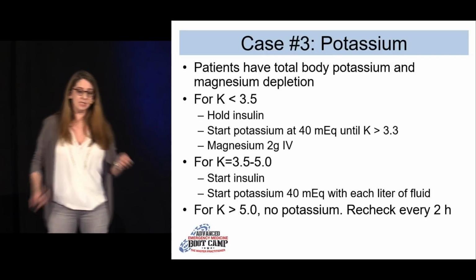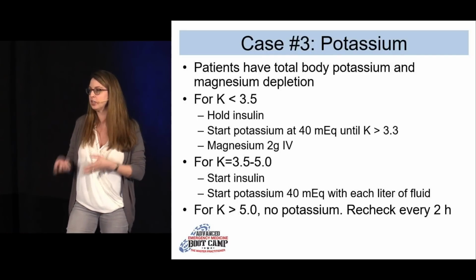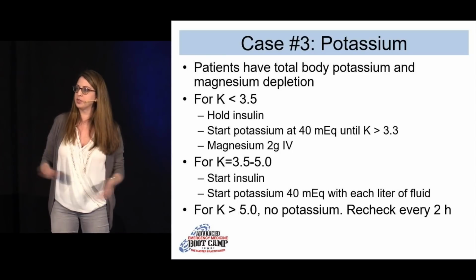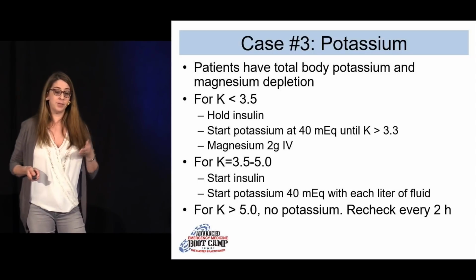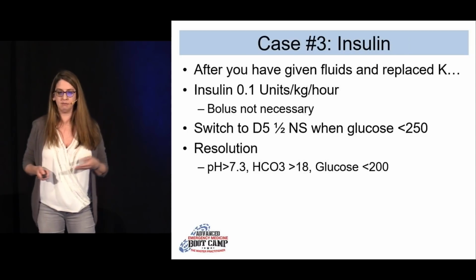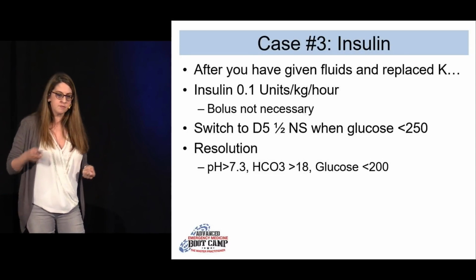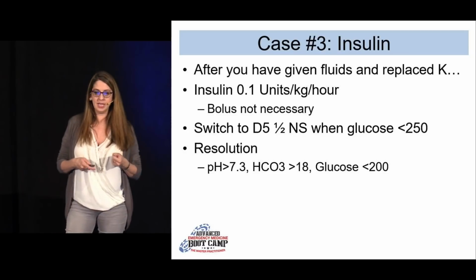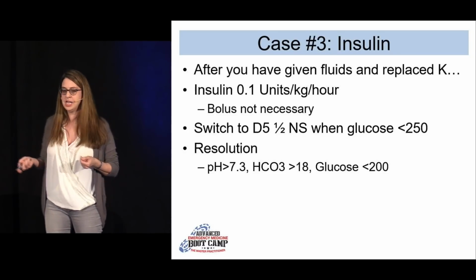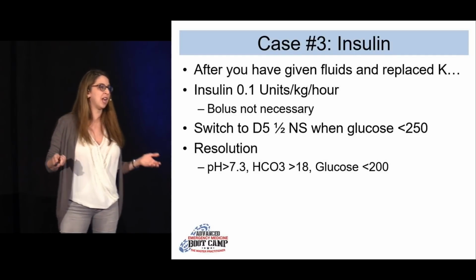And then if the potassium is between 3.5 and 5, you can start the insulin, but make sure to give them the potassium as well, because you're going to see their potassium decline as you give it. And for potassium greater than 5, you can hold off the potassium for now and recheck it every couple hours. Okay, so after that, when you want to give the insulin, you can do it at 0.1 units per kg per hour.